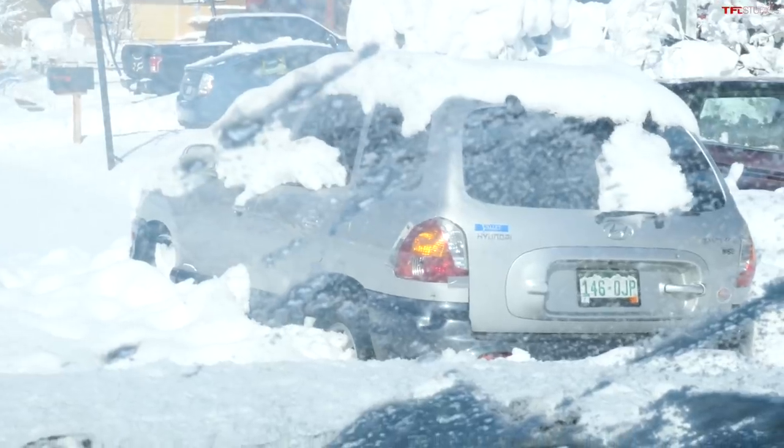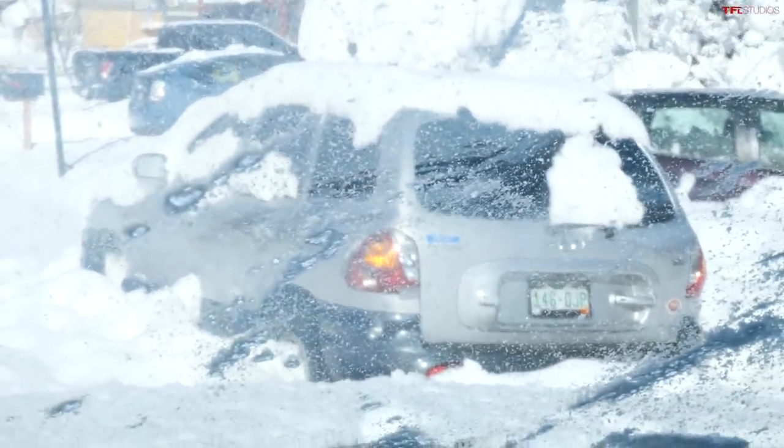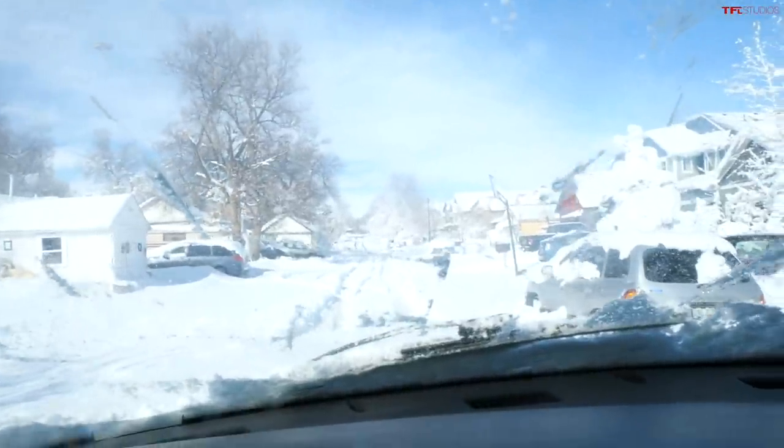How buried that Hyundai is. Ooh, it's like up to its bumpers. Pretty wild.